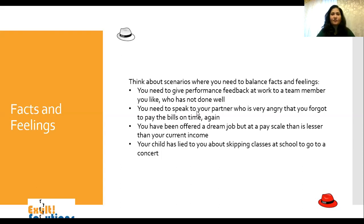In each of these cases, if you operate from a default mode of preferring facts over feelings or feelings over fact, chances are that you will end up operating from a bias, and that does not make for a healthy conversation. The process of the conversation might feel unfair or prejudiced to people around you, and also you might lose out on the opportunity to make a balanced decision. So these are times when you need to make the effort to consciously wear both the white and the red hats while preparing for the conversation, so that you have a well-rounded perspective and you're fairly unbiased.